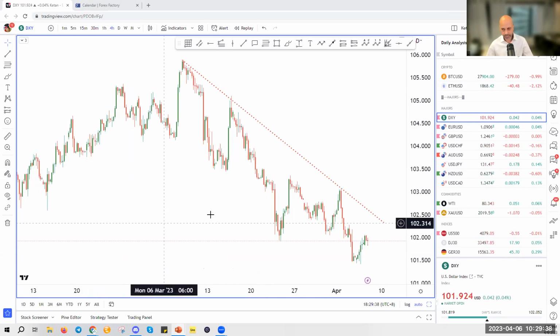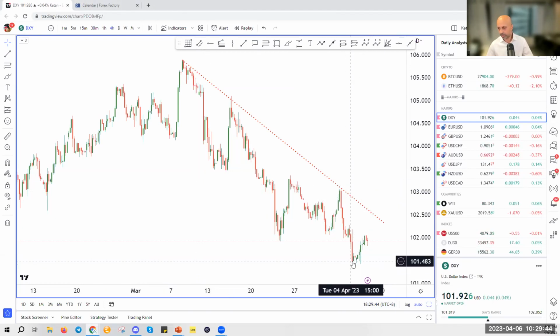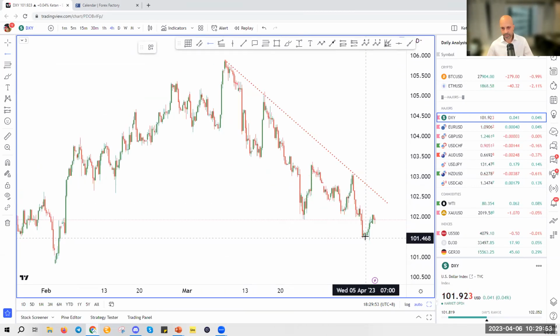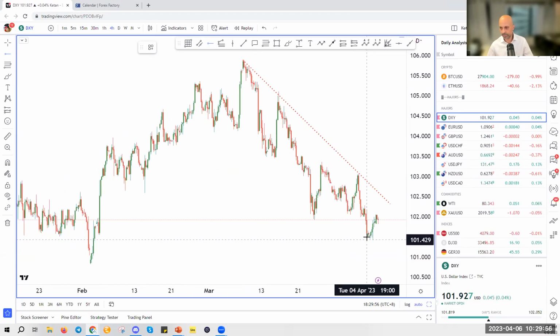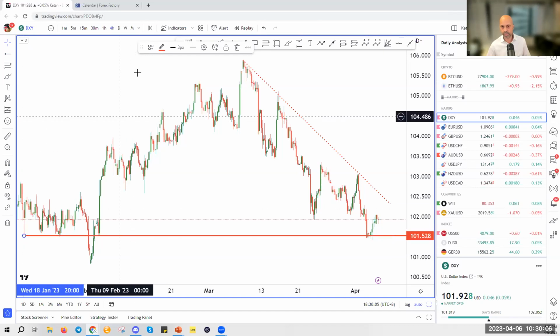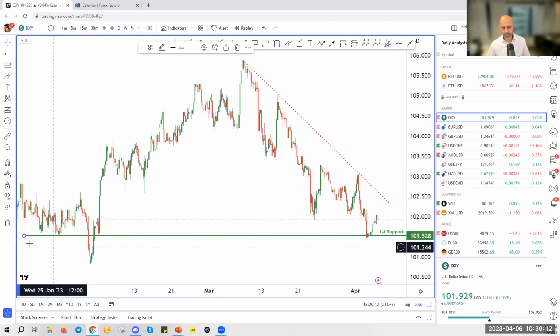One of the immediate support levels would be here, where price bounced at about 101.47. So let's draw the first one. Let's zoom out and see whether this level lines up with any other significant levels in the past. Yes, you can see this looks like an overlapping support where price has tested this level a few times, so we can label this as the first support. At the start of the year, throughout January, this level of 101.52 was tested several times, so it looks like a pretty significant overlap support.